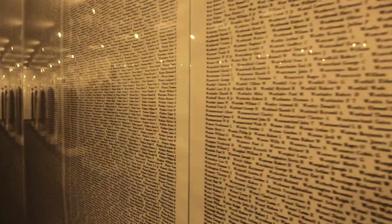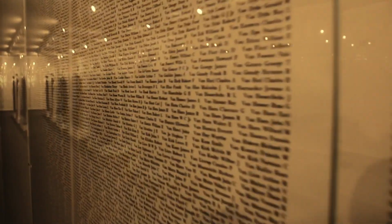But in this next room, all of the names of those who actually were lost are listed up on the walls as an honor and a memorial. So this is a lot, guys. It's a whole lot. Strolling through this really puts it into perspective of the human impact of the war. And it just goes on and on and on.